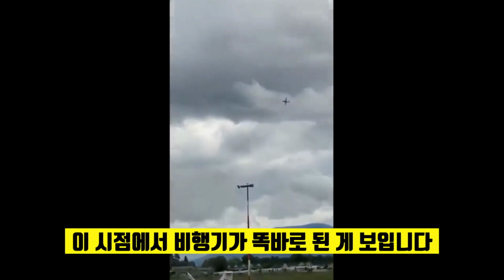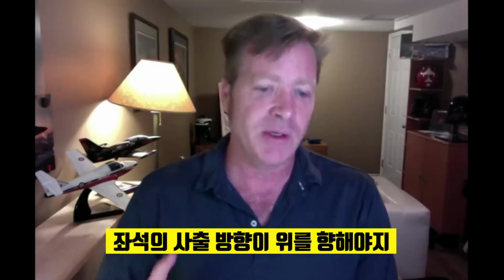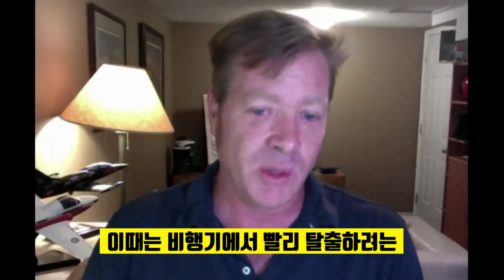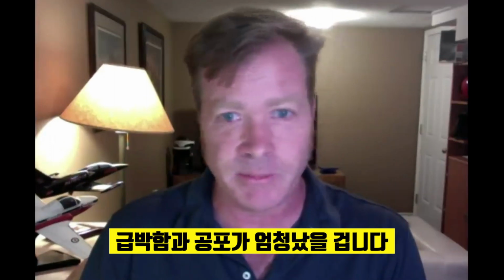At this point, I see the airplane has been righted. You want the airplane as wings level as possible. You want your ejection vector to be up and not sideways. There would have been a tremendous sense of urgency and panic to get out of the airplane right now.